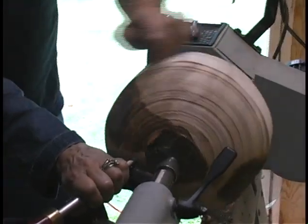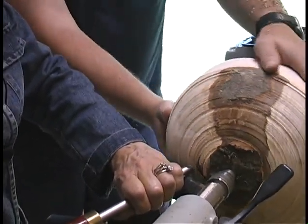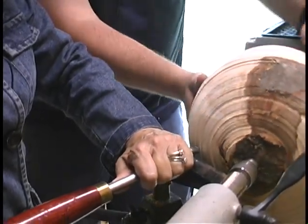So I just want the tip about there. Not yet, I want it to spin first. Start it by hand. Now bring the tool forward. So turn it up a little bit, turn it clockwise. Now go ahead and bring it into the wood, and you can cut.